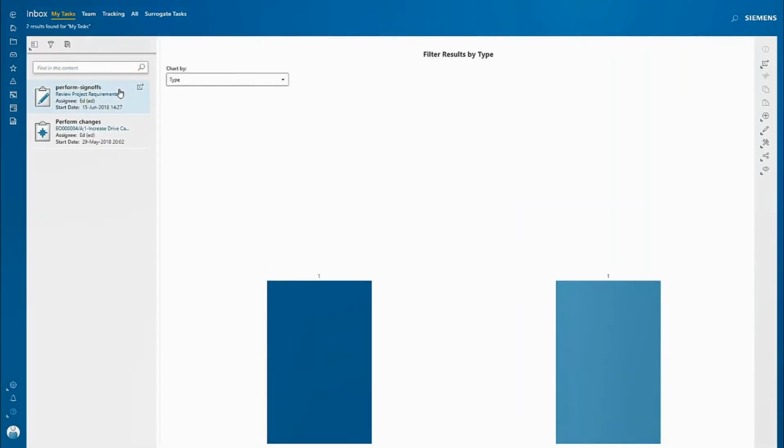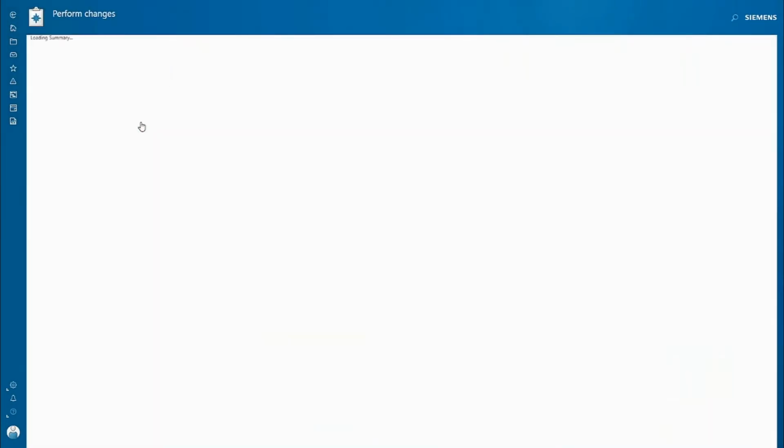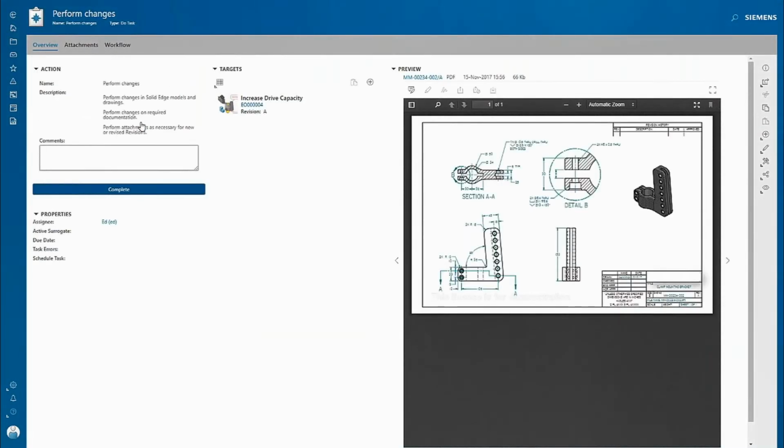So jumping out of that, you saw I hit an inbox there. This tells me I have tasks to do, and I can see what those tasks are.